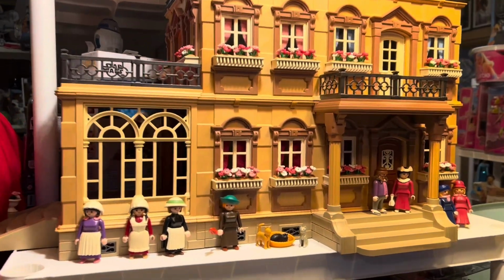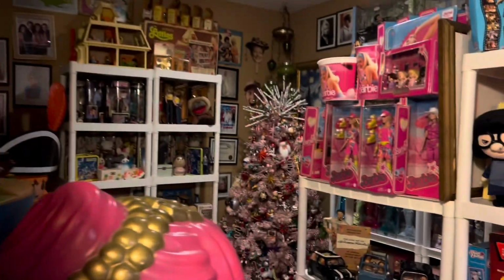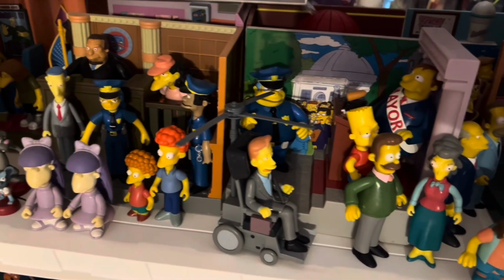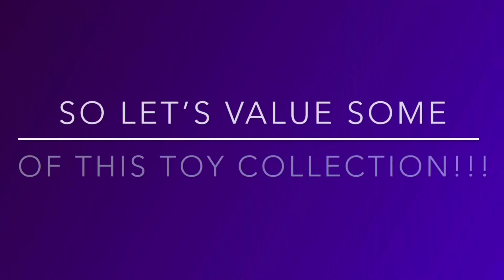So now I'm just going to make a ton of videos and value my toy collection, and then I'm going to make some where I take you shopping with me to thrift stores and flea markets and toy stores to let you see where I find all these goodies. So let's start this episode of valuing my toy collection and value some toys.